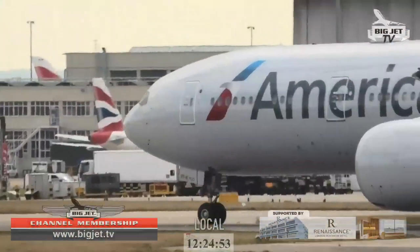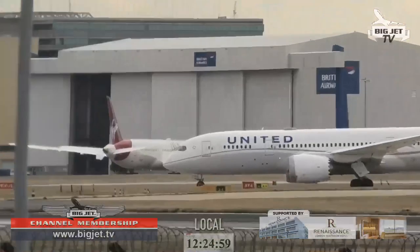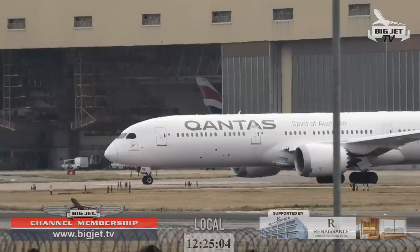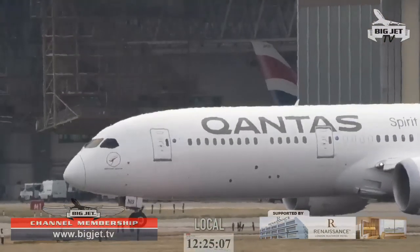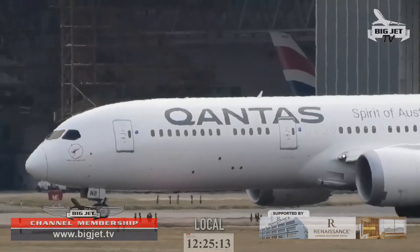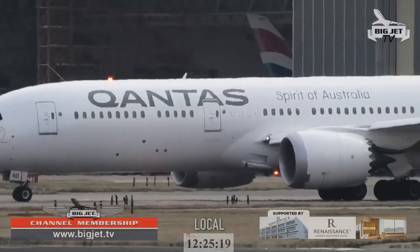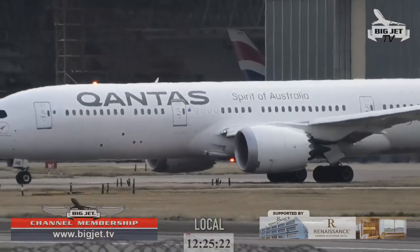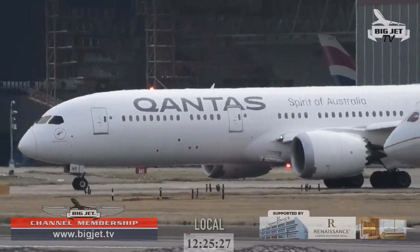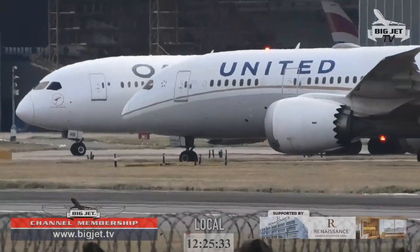So there we go, American Airlines 777. Distinct lack of British Airways aircraft here today, folks, as you're aware. Perth-bound Qantas Dreamliner. Little Eurowings 319, I think, making its way out for departure. Possibly going to sneak in unless United is going to, everybody else does.